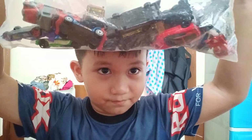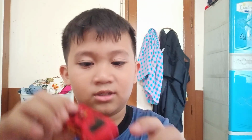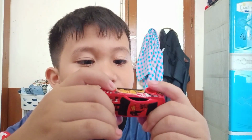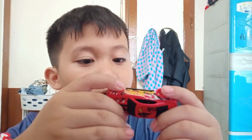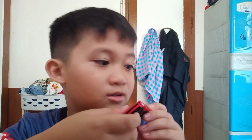All of them. I have a lot of Hot Wheels, so it's gonna take a while. Okay, so the first one is just grab it. This is a '12 Camaro ZL. We have done that one.